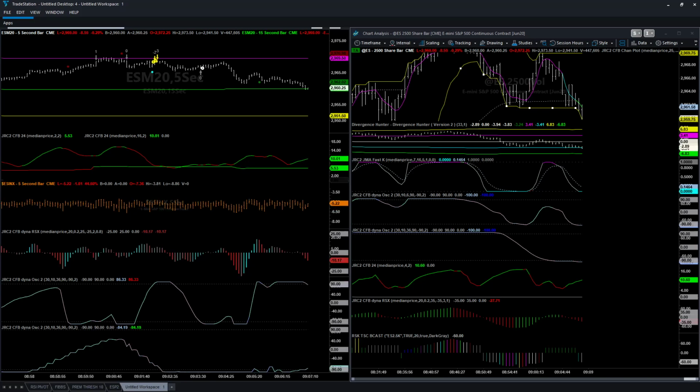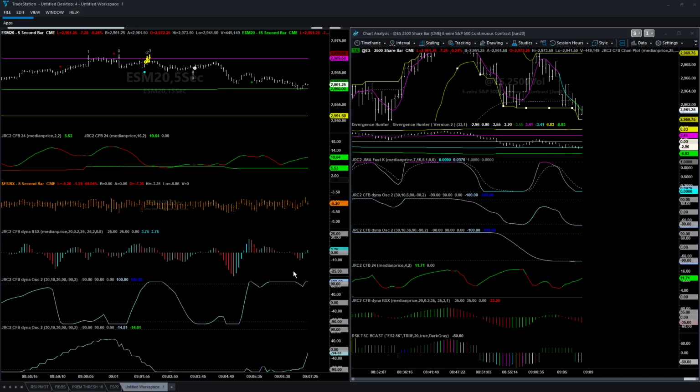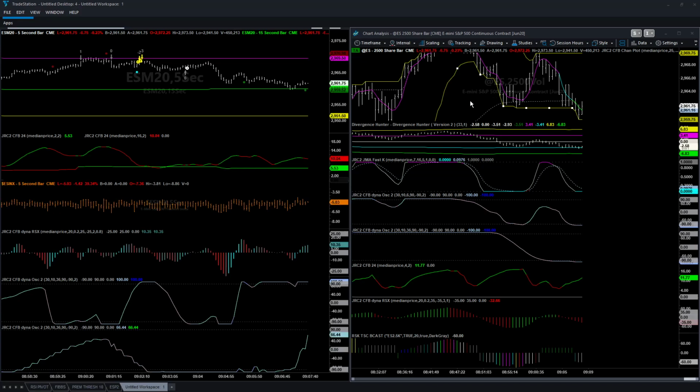Right into the low value area, or the upper value area, pardon me. Now we're way up here. Now believe it or not, sometimes that actually works. Because that just shows a fair amount of divergence on the premium. The RSX here has not yet turned.